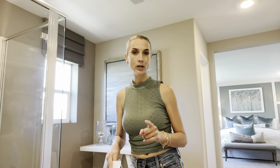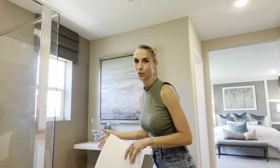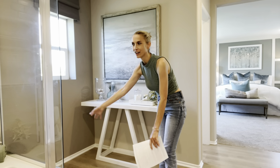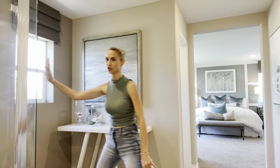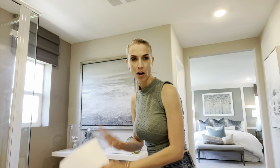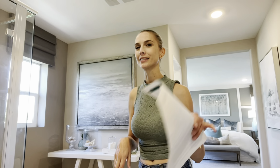Now, one thing that I do have to tell you with D.R. Horton is they are not giving you a bathtub in your master bath. They are giving you a shower stall, and that is it. There is no upgrade for a bathtub in your master bath, and that could be a determining factor because some people like to have that option for at least a bathtub in your master bath.